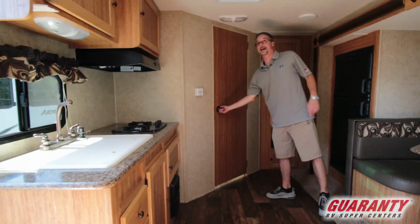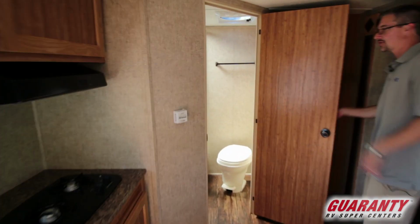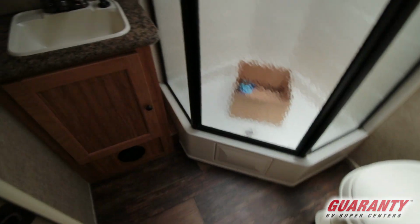Let's take a quick look at the bathroom. Glass shower door, gotta love that. Plenty of room with the medicine cabinet, sink, storage underneath, toilet, towel rack, or excuse me, towel rod.